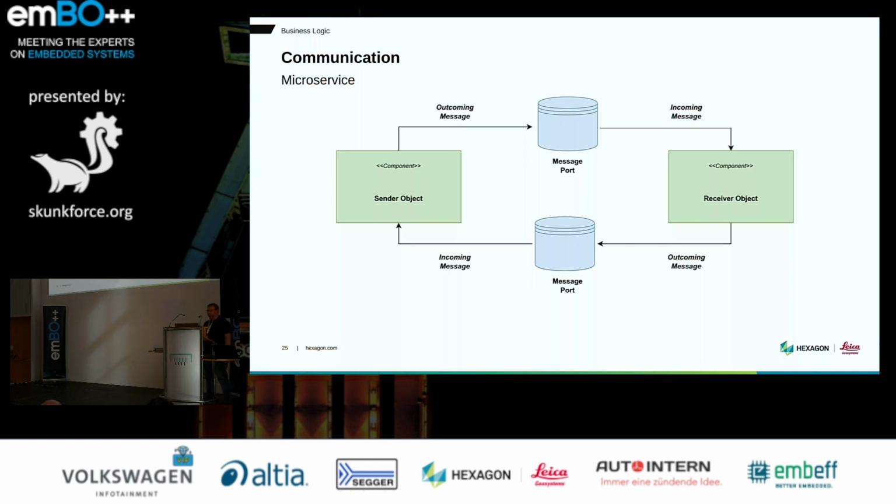Maybe somebody has already seen this. This is more or less how microservices also interact. What happens is a sender object has an outgoing message. The outgoing message goes in the message port, and will be transferred as an incoming message to the receiving object. And the same the other way around. So this is something we can implement.